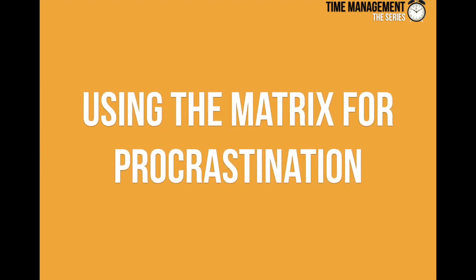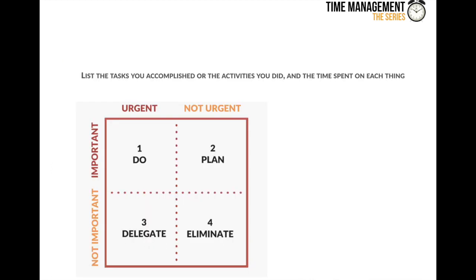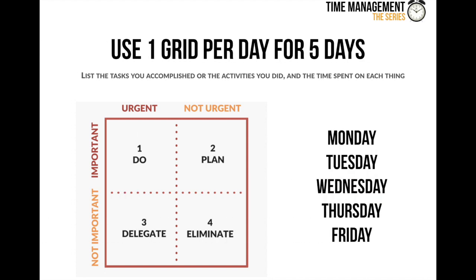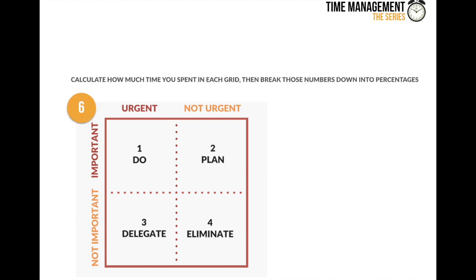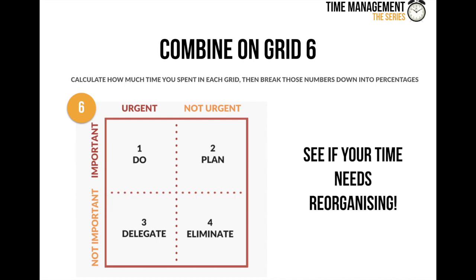To do this, make 6 copies of a blank grid. Then, use 1 grid per day, listing the tasks you accomplished or the activities you did and the time spent on each thing. Do this from Monday to Friday. With a final grid, grid number 6, when all of your 5 grids are full, combine the Monday to Friday data onto your 6th summary grid and calculate how much time you actually spent in each grid. Then break those numbers down into percentages. Evaluate how effectively you spent your time and whether your process probably needs to be reorganized.